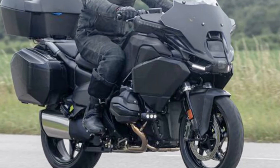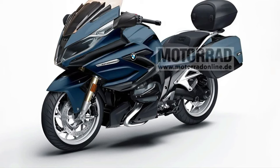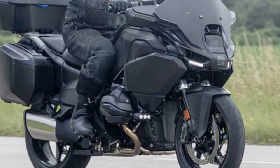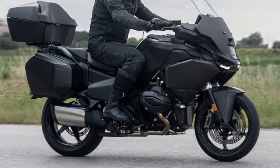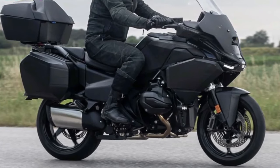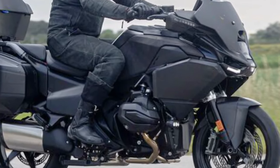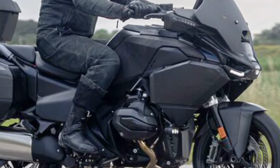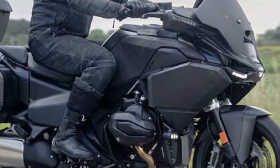Engine. Expect a powerful inline-six engine, possibly with an increased displacement over its predecessor, delivering robust torque and smooth power delivery, ideal for touring. Performance. The R1300 RT is designed for effortless highway cruising and dynamic handling in twisty roads, aided by BMW's expertise in chassis dynamics and electronic rider aids.